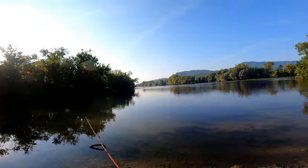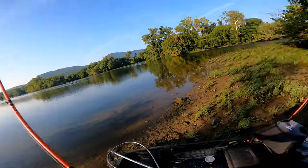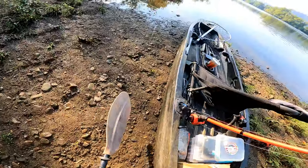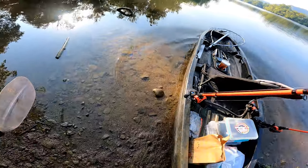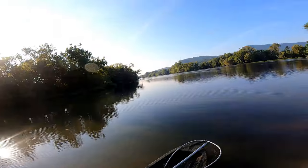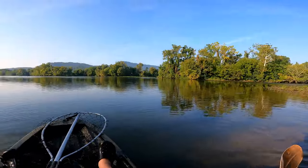But with the water being this shallow, we're gonna be working a lot of top water and doing a lot of wading. So let's go ahead and get on in, boys. Water's nice and chilly this morning. It's coming out of this creek mouth. Alrighty, we are on the water.